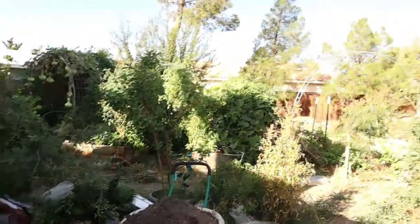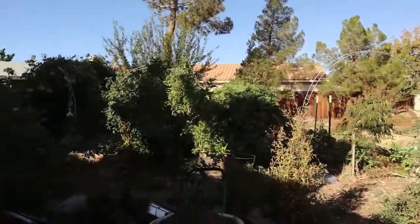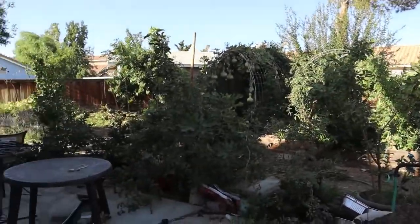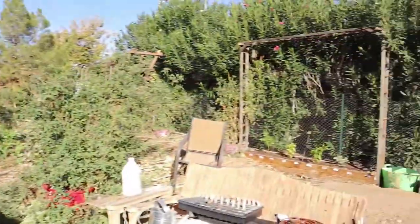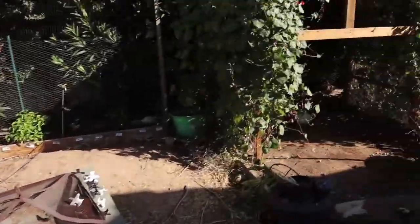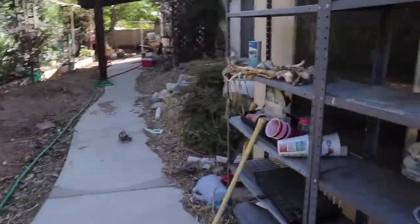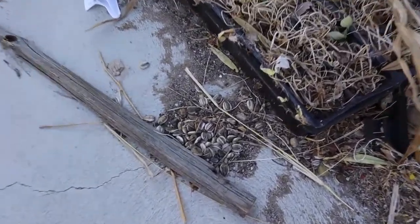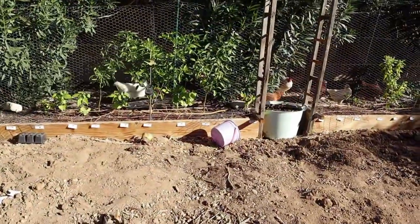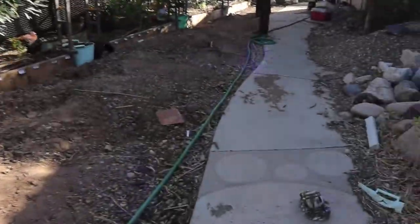Well, here's the overview. I know that truck is loud in the background. They're always making a whole bunch of noise. Let me go over here and check some more stuff on the other side of the house. Everything that I had up here blew over. Like these sunflower seeds right here. They were inside that purple container. And now they're on the ground. That got blown off.